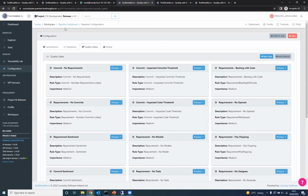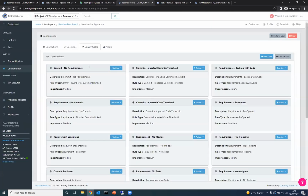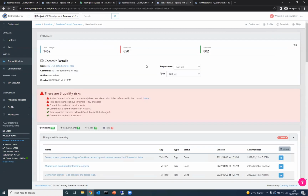So there's lots of different rules that we can start to overlay on this data to look for bad patterns. And the idea would be, as you go through your software development lifecycle, as bad patterns appear, that is something that can be added with new quality gates to start to identify potential areas of risk in terms of quality. Now, what we're going to do here, firstly, is focus on just two elements, just to give you a bit of an idea of some of these quality risks and some of these traceability aspects, as an overview.